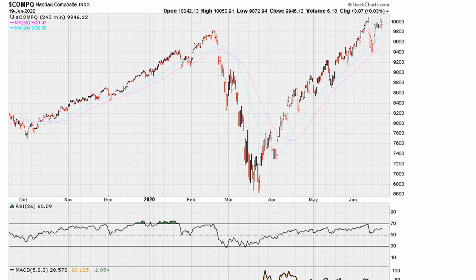Let's take a look at the 4-hourly for the Nasdaq, and we can see there is an attempt here to move higher, but this is coming at the expense of a lower RSI setting. So that 4-hourly, as long as it remains the case, is giving us negative divergence. So that could be early signs of a market due for pullback.